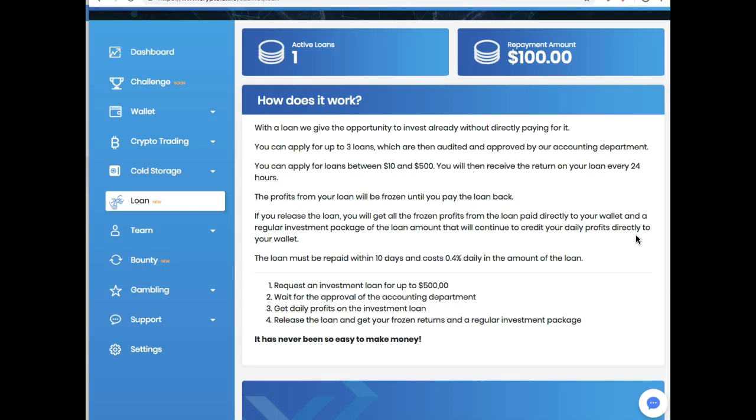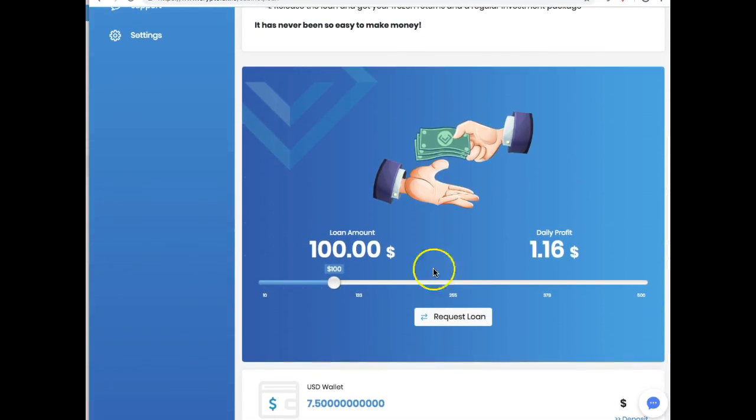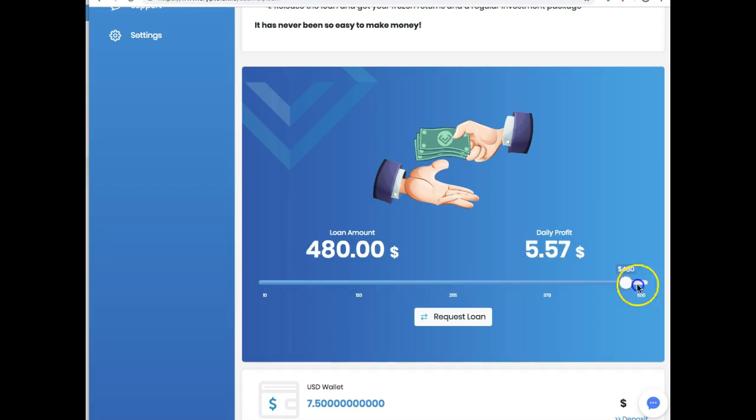If you want to go through it, you can read it. Join the company, and you get $5 free for joining. You can get a loan for up to 500, and now let's do some calculations on 500. This is what you'll get back per day: $5.80.